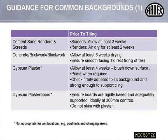Concrete. Allow at least 6 weeks drying time under good conditions. Mass concrete structures, for example swimming pool tanks, may take longer to dry. In Northern Europe, the statutory drying time is 6 months.